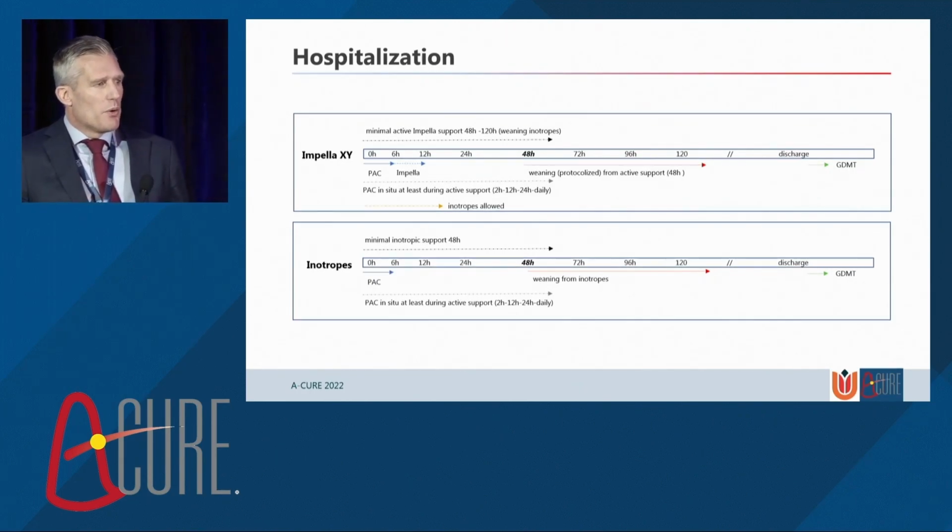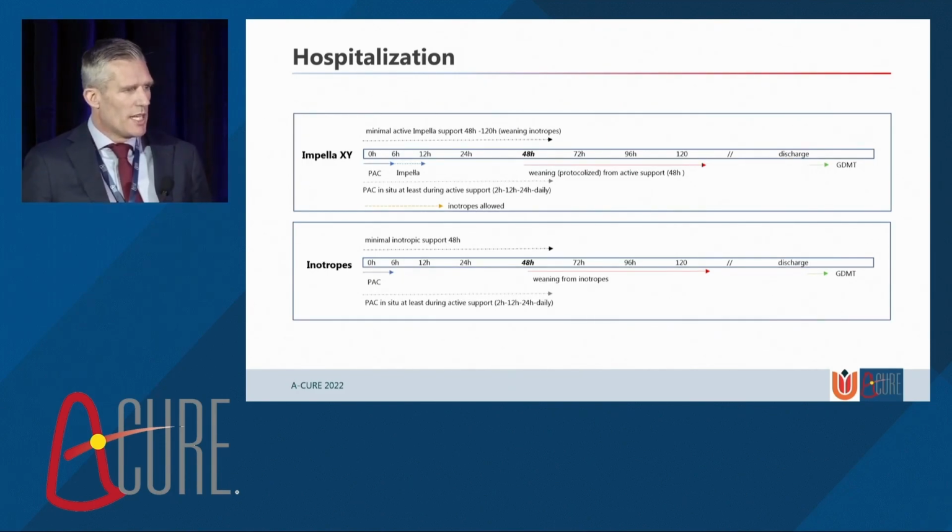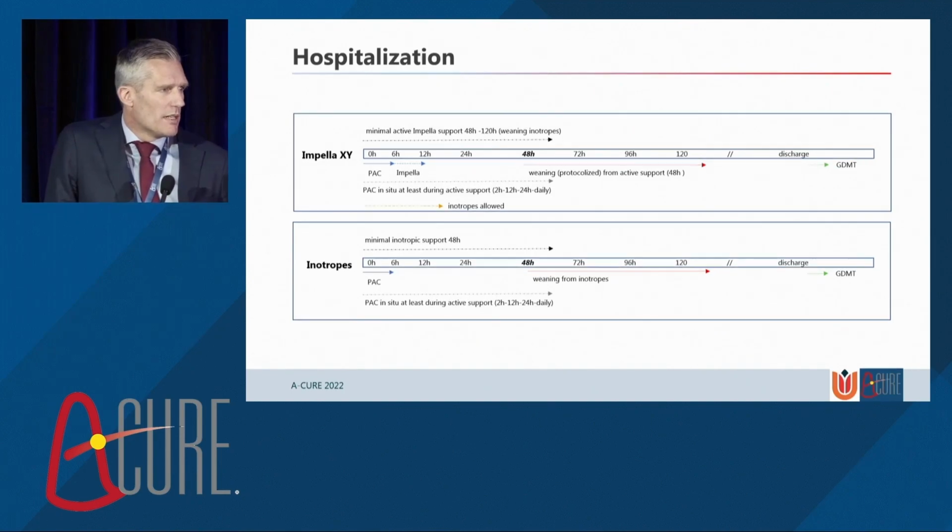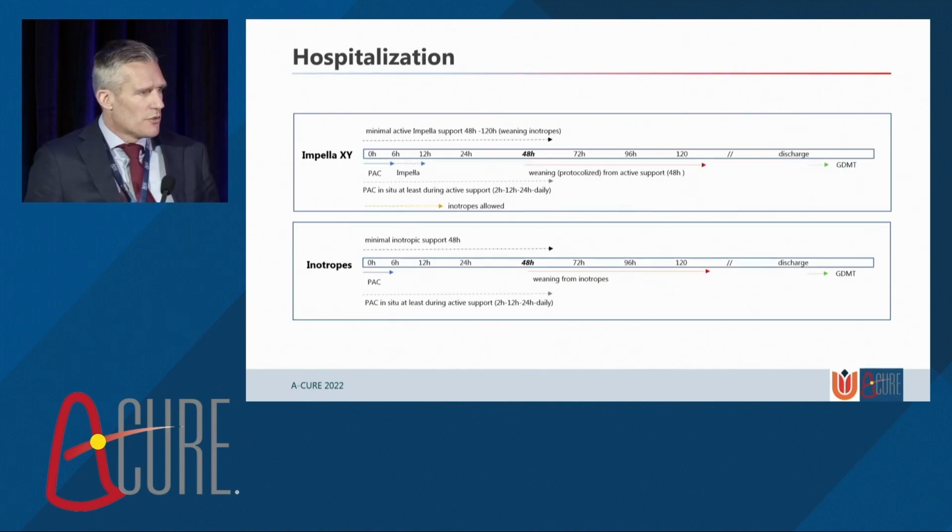And then we need active support for at least 48 hours. So the key secondary endpoint is also at 48 hours. Time 0 is start of inotropes or Impella. At 48 hours, we have the key secondary endpoint, meaning the right heart cath. And afterwards, it's stipulated to keep the Impella in for 5 days because we're allowed to. If it's not necessary, and of course we also have weaning algorithms based on saturation, pressures, etc., then you may wean and get it out. In the inotropes arm, it's fairly easy. When they're randomized, you can start inotropes, and then we have the same endpoints.